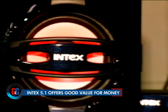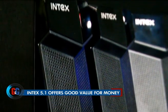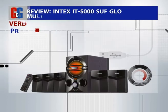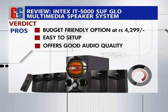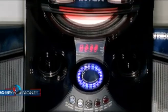Overall, this is a pocket-friendly option if you're looking for speakers to attach to your entertainment console or computer. It's easy to set up, offers good audio quality, and looks-wise, it's easy on the eye. Although it would have been nice to see a Bluetooth connectivity option, hopefully Intex will include that in their future models.